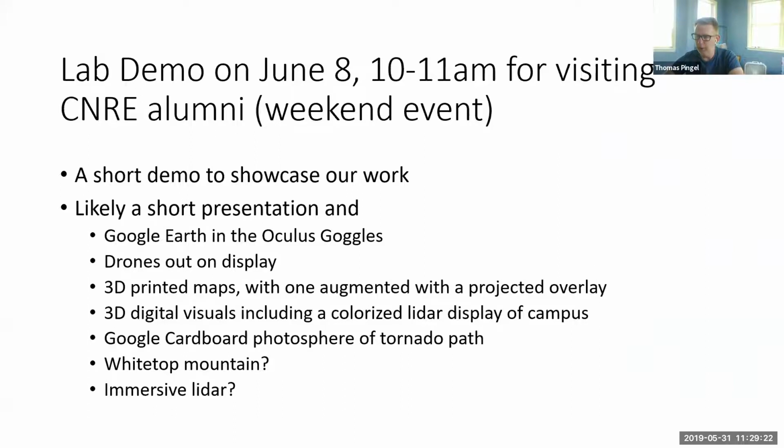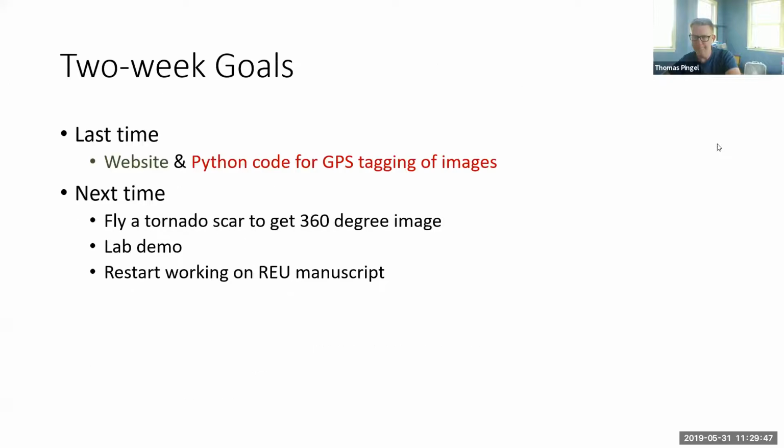Last big announcement, we've got a lab demo on June 8th. So if people are going to be around and can help out with that, I think Riley is going to be around, so that should be enough. I don't really know what to expect. The college approached me about a month and a half ago and asked me to put something together. So I'll give a short presentation and then we'll talk a little bit about some of our projects. So that's pretty much it for me.